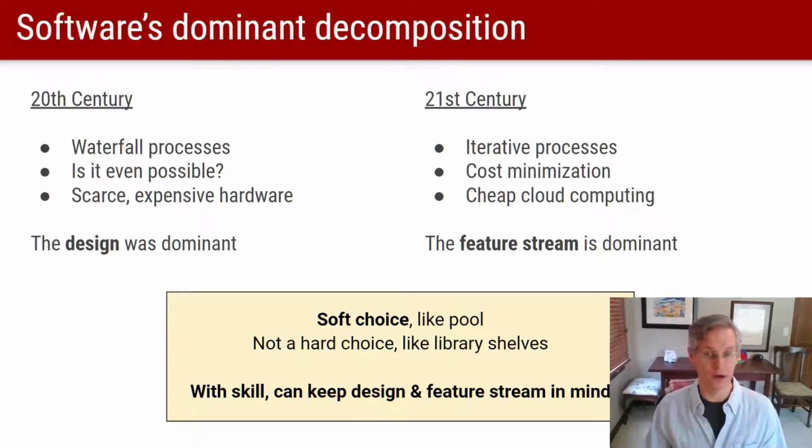If you talk to teams about their process, they talk about the features that they want to build and the sequence they want to build them and how much test coverage they want to have for those features and how quickly they can get them to production. So like pool and unlike the library shelves, this is a soft choice. Now, if you are a novice software developer, you're only going to be paying attention to the dominant decomposition, which is the stream of features.